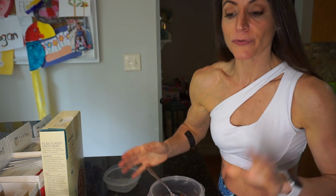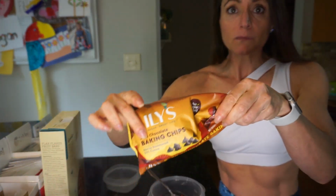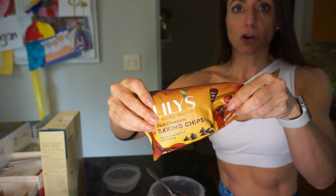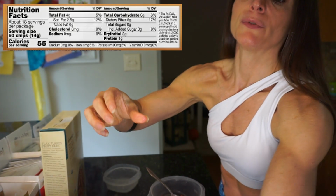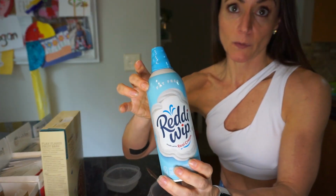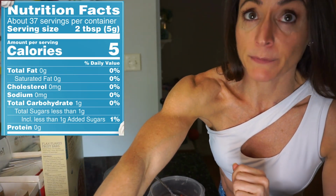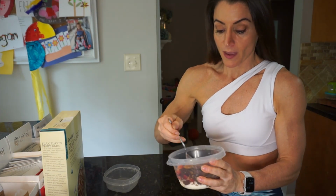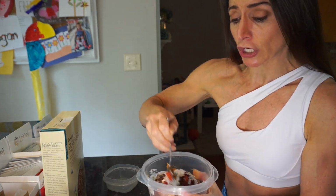I will tell you that because he has more carbs than I do, he used these Lily dark chocolate chips from Publix, and then he also topped it with this Ready Whip. I think this is the fat-free. All right, I am not going to use those two, but if you want it super decadent, I would highly recommend that. All right, so I'm just gonna mix all this together because it doesn't even look good to begin with.